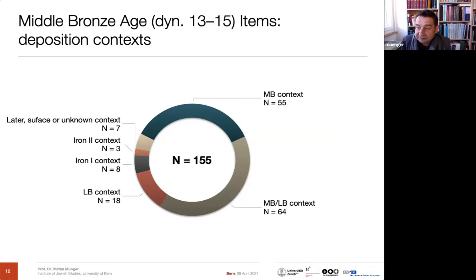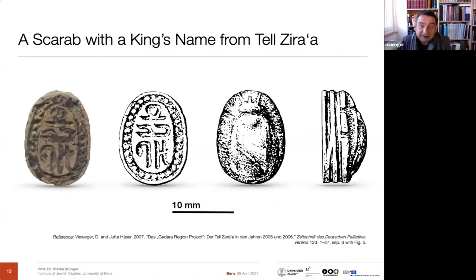New material from the Middle Bronze Age that was not published by Eckler and Kehl, and that illustrates the Transjordan glyptics of the Middle Bronze Age, is quite scarce. However, in an MB layer at Tell Zira, a very fine example with the name Aa-user-Re, the throne name of the famous Hyksos ruler Apophis, was found. It is a highly welcome addition to the Transjordanian repertoire of attested names of pharaonic rulers.